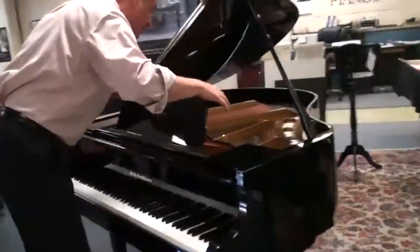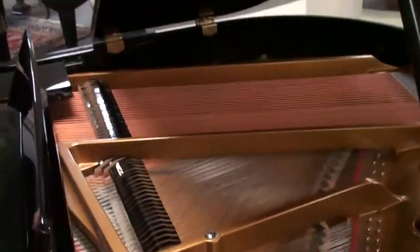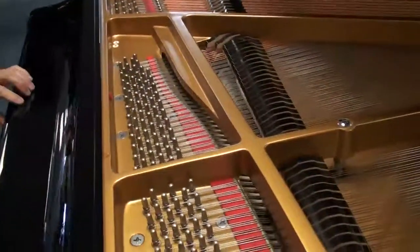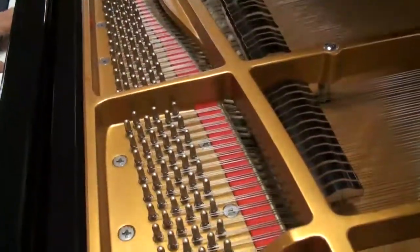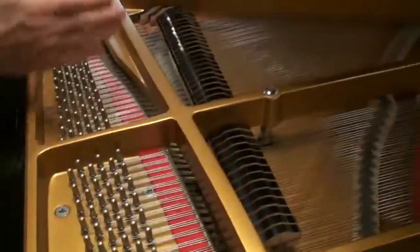Everything is regulated to Baldwin specs. We were a Baldwin dealer for 10 years, and regulation has to do with all the movement of the hammers. So the let off is proper so it can respond properly. The dampers are all in line.